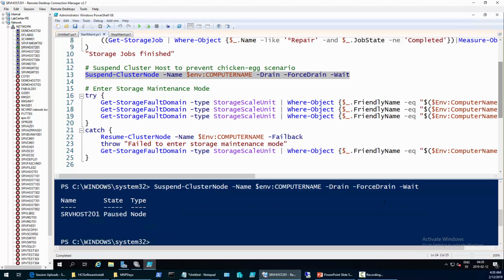Now, I did have a customer that said, well, I tried to put the machine in suspend mode, forcing it to drain, but it didn't work, so I pulled the plug from the server. That was a bad idea. We managed to get the data back, but it took a while. If you can't suspend a node, then there's something wrong, and that wrong needs to be made right.